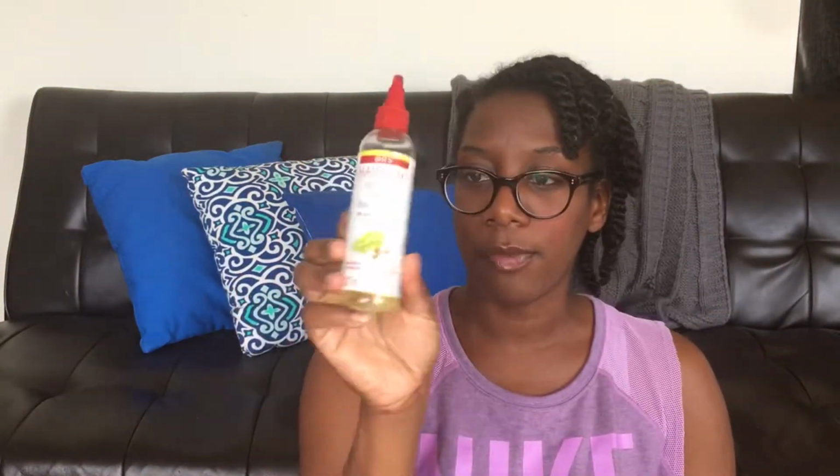And then I still oil my scalp. I oil with castor oil and sometimes hair repair oil. This is really good.